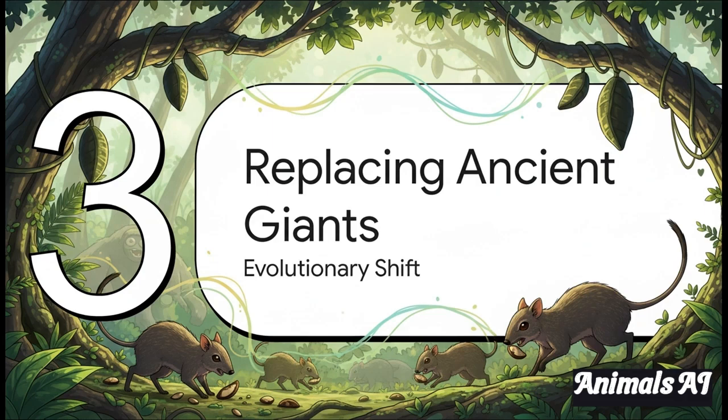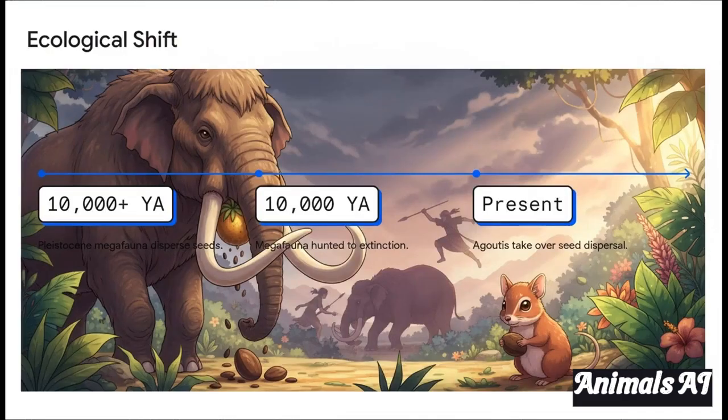Section 3. Replacing ancient giants, the evolutionary shift. Over 10,000 years ago, back during the Pleistocene era, massive megafauna, like the elephant-sized gomphotheres, roamed the earth, eating giant fruits and dispersing large tropical seeds over these vast distances. But when those megafauna were hunted to extinction, it left behind a colossal ecological void.